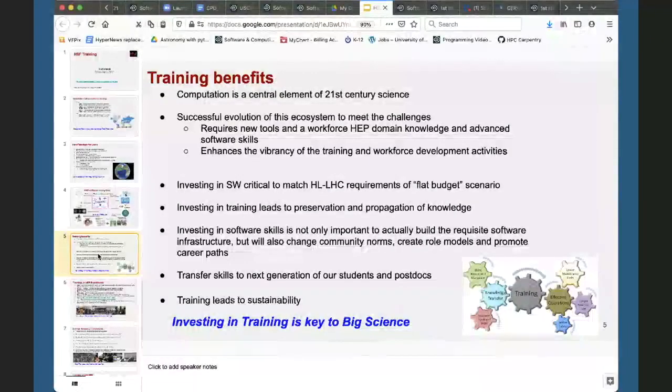science because we always struggle with flat budget. Also, investing in training leads to preservation and propagation of knowledge, which is very important. We need to pass on the skills of our trade to the younger generation. And also investing in software skills is not only important to actually build the requisite software infrastructure that we need, but also to change the norms of our community, create role models, and promote career paths, as was one of the questions that was asked during Graeme's talk.